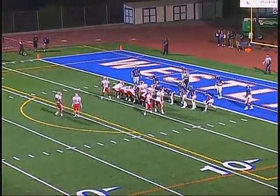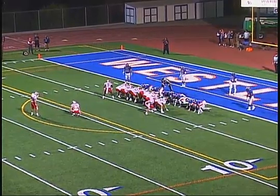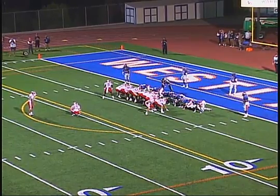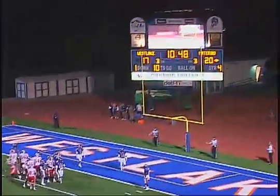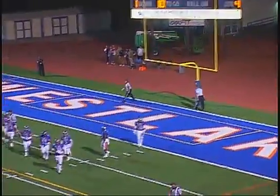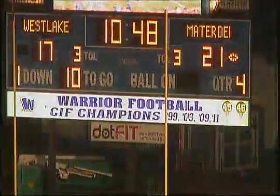Well, it's the fourth quarter, and we're going to see if the third quarter was a wash for the Westlake offense. They did nothing, so we're going to see if they can respond here with some fourth quarter magic. Here's the extra point. Oh, almost blocked again, but it's good. With 10 minutes and 48 seconds left in the game, it's Modern Day 21, Westlake 17.